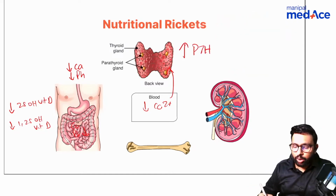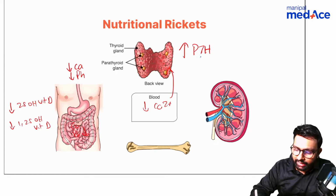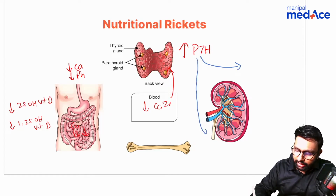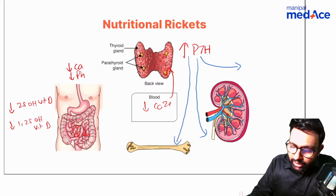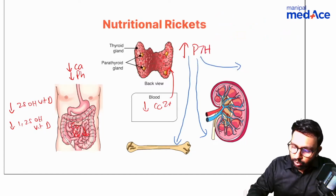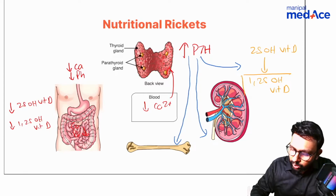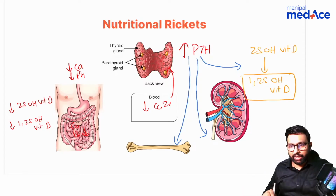Now this parathyroid hormone has three important functions, two in the kidney, near the renal tubules, and a third at the bone, and I'll tell you all three. The first one is that it will convert 25 hydroxy vitamin D to 1,25 hydroxy vitamin D, which is the active form of vitamin D. This is the active form of vitamin D, very important.